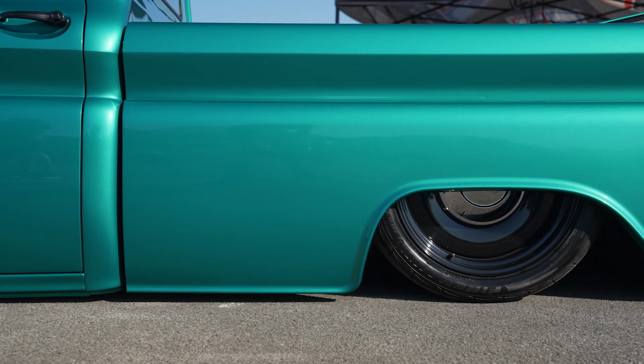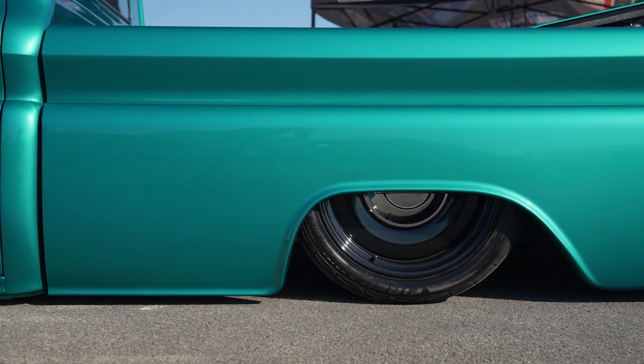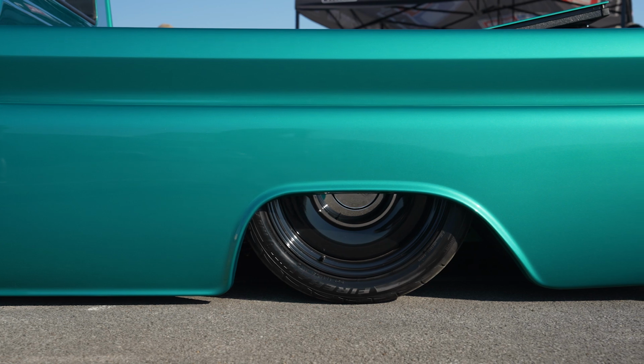Building the 4-link and doing the air ride on this was all completely new. And 99% of the truck was done at our home garage. Paint and body was done by me, everything.